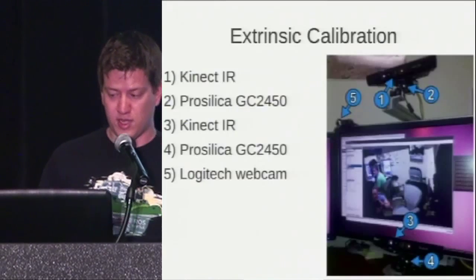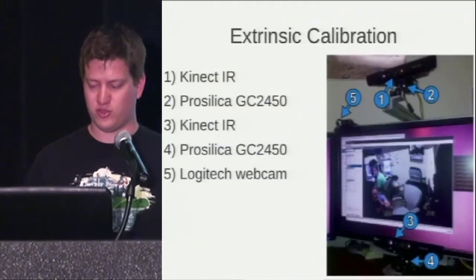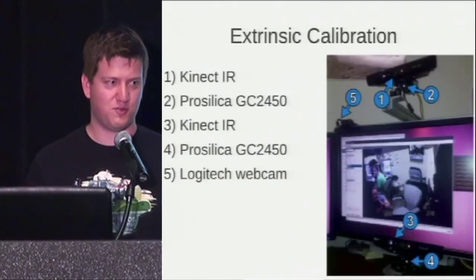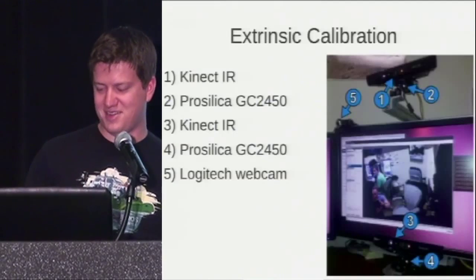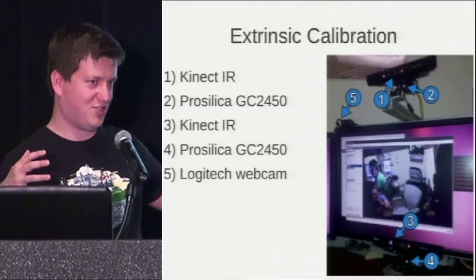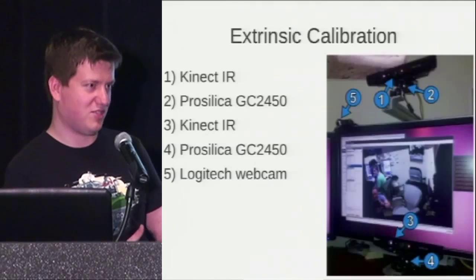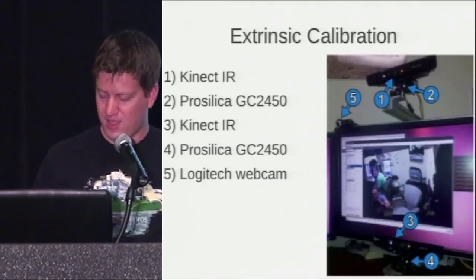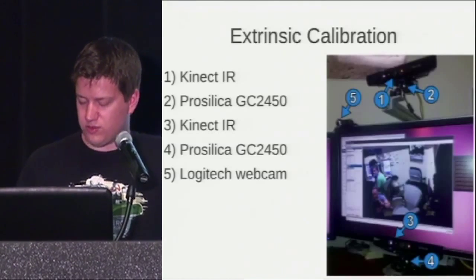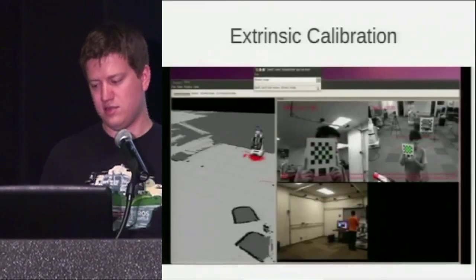Or you can go really nuts. This is a setup with 2 Kinects, 2 Prosilicas, and then a webcam just for kicks. I don't know if you can actually see in the RViz window, but this stuff is calibrated to each other so that it looks like it all meshes together pretty well. The tool that we use to do that is in the camera pose stack.